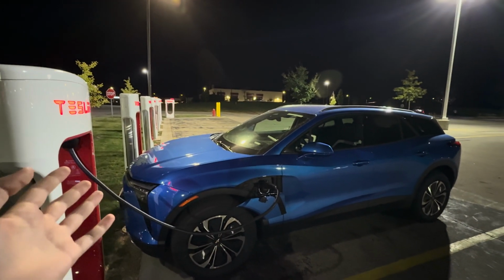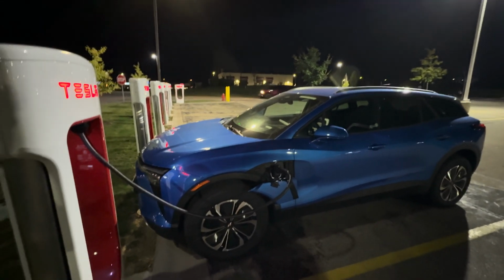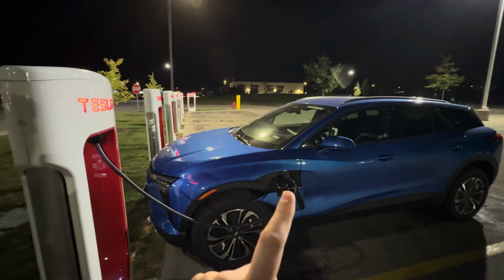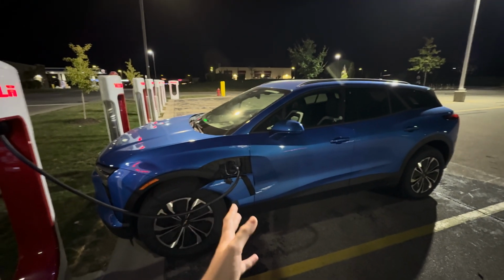They originally put me into an EV6, but someone had tipped me off that they had Blazer EVs at this location. So I asked for one and they gave it to me. And I've had the pleasure of putting about 200 miles on this in about 5 days. And overall, I must say I am pretty happy with it.